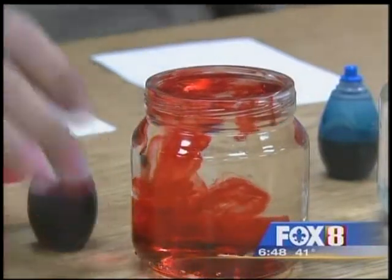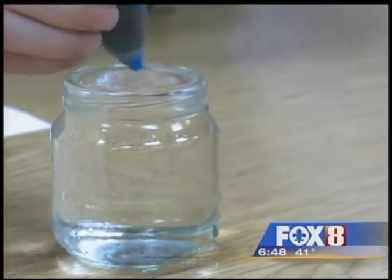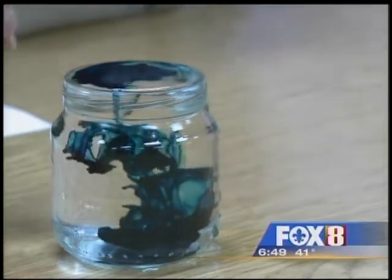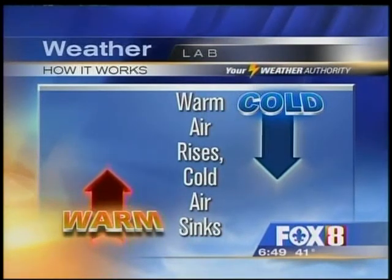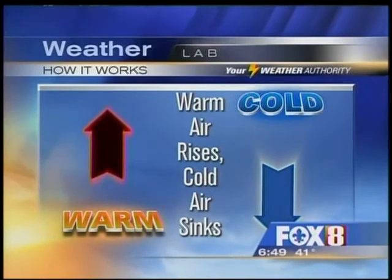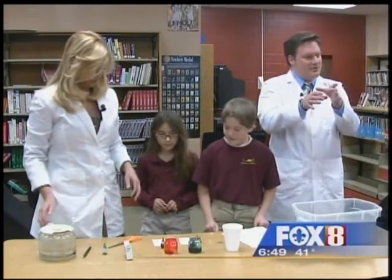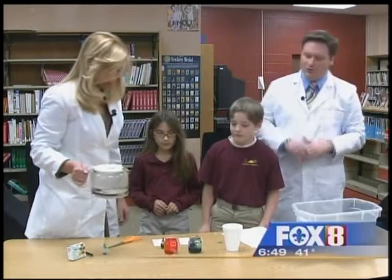And while they do that, Chris, maybe you could explain how this has to do with weather. The hot and cold water, just like in the air: hot air rises, cold air sinks. That's why if you get up early in the morning and it's cold outside, your feet get really cold when you're walking around. That's because all the cold air is sinking down to the bottom and all the warm air is rising up to the top. Now, we're going to show with these two jars that we can actually put those together and keep the water from mixing because we're going to put the warmer water on top of the colder water.